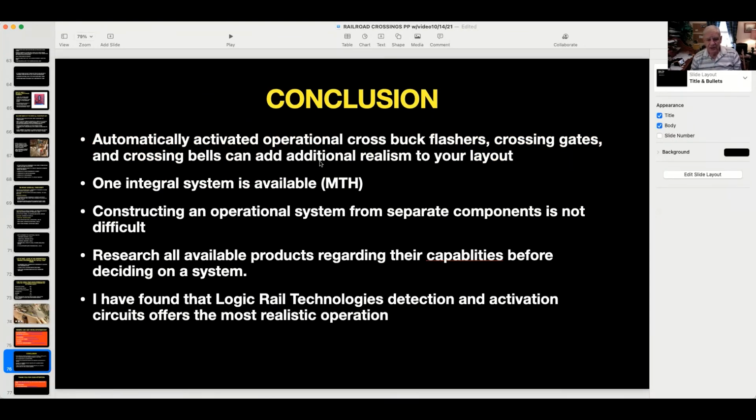So what do we conclude from all this? Well, anything that adds animation to your layout is going to add some realism. And automatically activated operational crossbuck flashers, crossing gates, and a bell can add some nice realism to your layout, especially if you have visitors that like to come over and see the trains run. At the time when I wrote this, I said there was one integral system available for Mike's Train House. The last time I checked, which was a couple weeks ago, it was not available. So I have to change that slide.